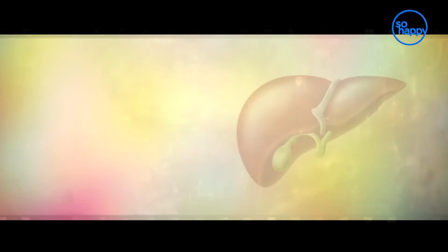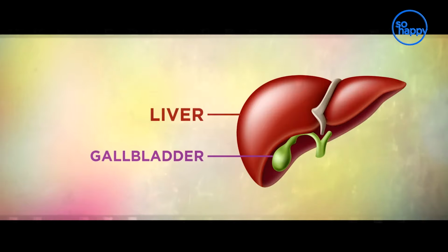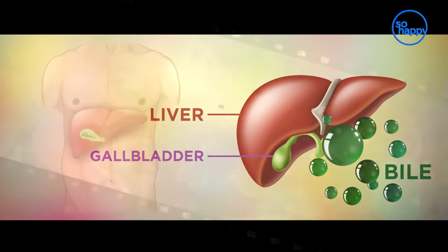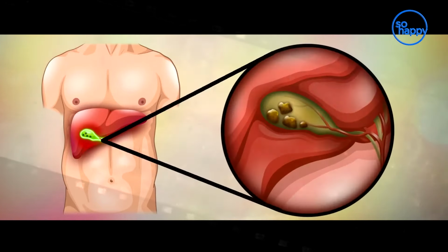So let's take a look at what's really going on here. Your gallbladder is a small sac that sits just beneath your liver. Its job is to store and concentrate a liquid called bile made by your liver. Whenever you eat, your gallbladder squeezes out bile into your small intestine to help your body break down and absorb fats from your food. Unfortunately, what happens is the bile in the gallbladder often gets thicker, and you start to get these hard, crystallized cholesterol stones which block the flow of bile.